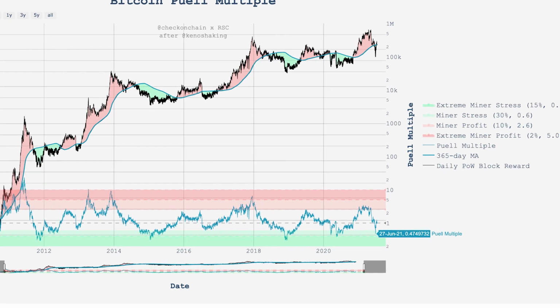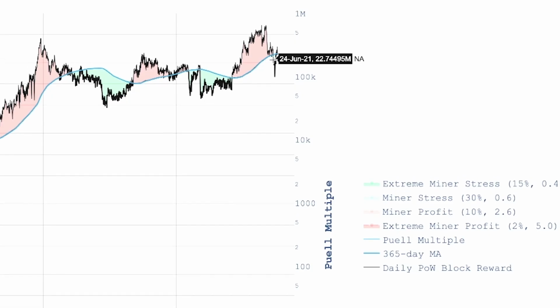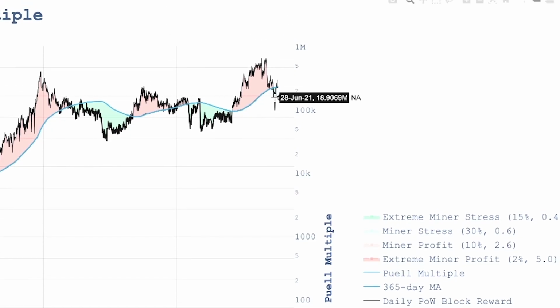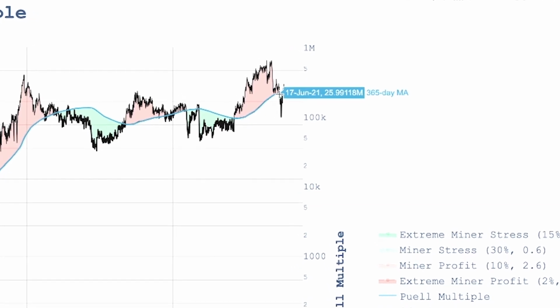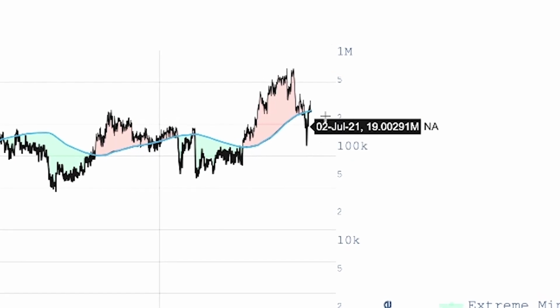And at the bottom of the screen right here, we can see that the Puell Multiple on the 27th of June entered this area of miner stress, right? This is miner stress. And if you're looking at the chart, we went below the 365-day moving average as well. Going from June 17th to June 27th, the miners were under stress.